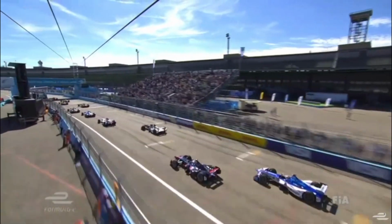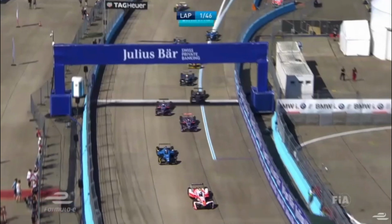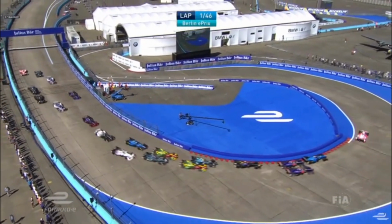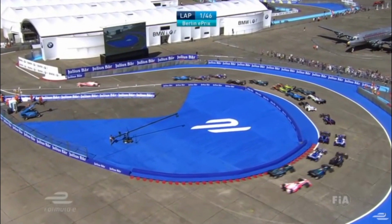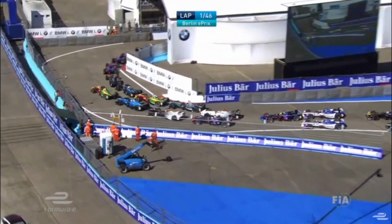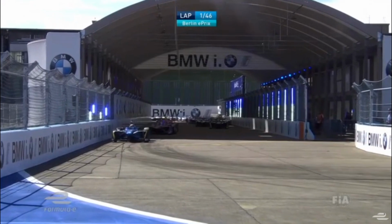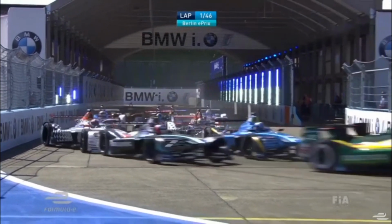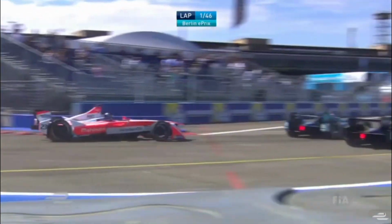Berlin E-Prix is underway, and the pole position man Felix Rosenqvist heads the charge in the red and white Mahindra. The Berg and Lopez twosome again, the purple DS Virgin cars wheel to wheel. Buemi is slow through turn 1 there and allowed Felix Rosenqvist to just take off. And look at it, concertina as they go into turn 3. There'll be some damage there. There's your race leader, Buemi in second, then Bird and Lopez third and fourth. They're still 2 by 2 and damage. And they're 3 wide.